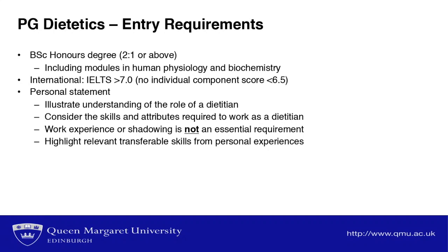And the real main crux of your application, and what is effectively going to stand you in good stead for getting offered a place on this quite competitive course, is your personal statement. So spend time writing your personal statement, and these are some of my tips for you. Your personal statement should really illustrate your understanding of the role of the dietitian. So doing a bit more research into the role of the dietitian will stand you in good stead.